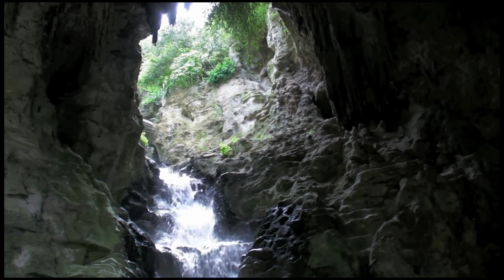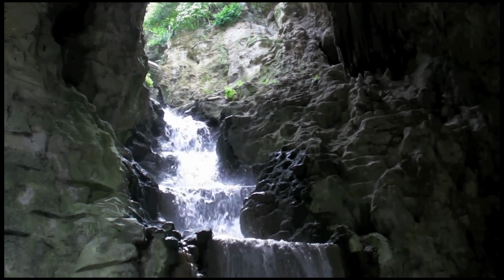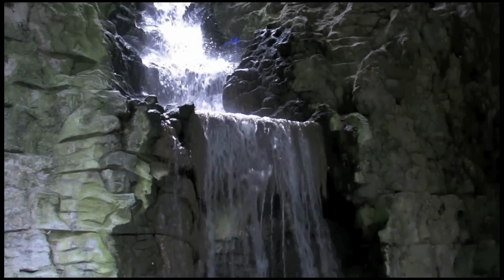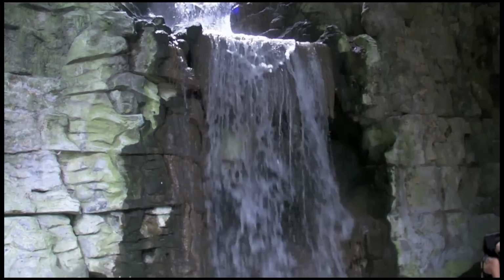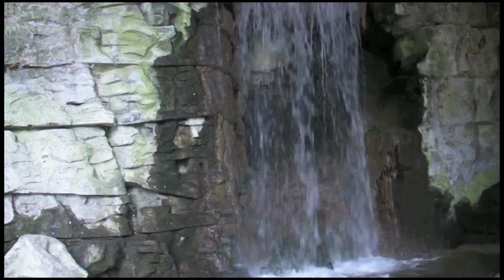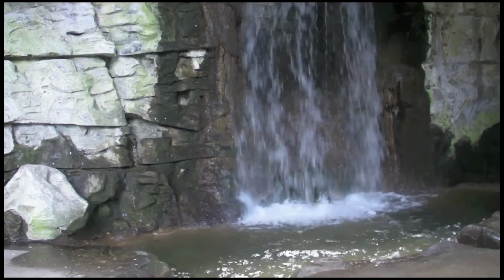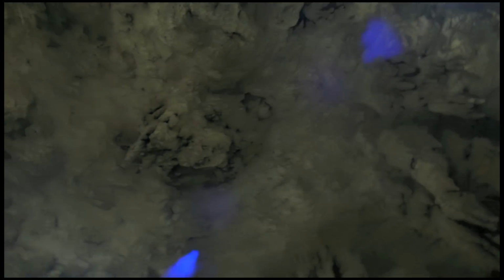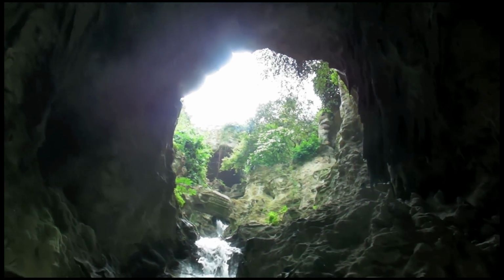And here it is, up close and personal, the most beautiful waterfall in all of Paris. More than just a waterfall, this grotto is quite exciting. Just look at the ceiling. And on top of that, this marvelous 60-foot waterfall.